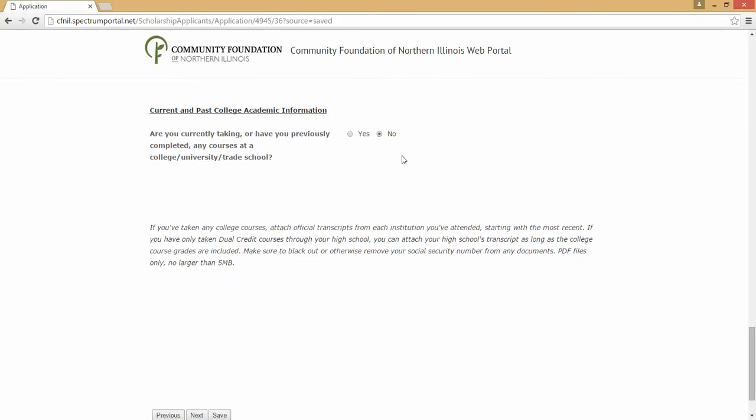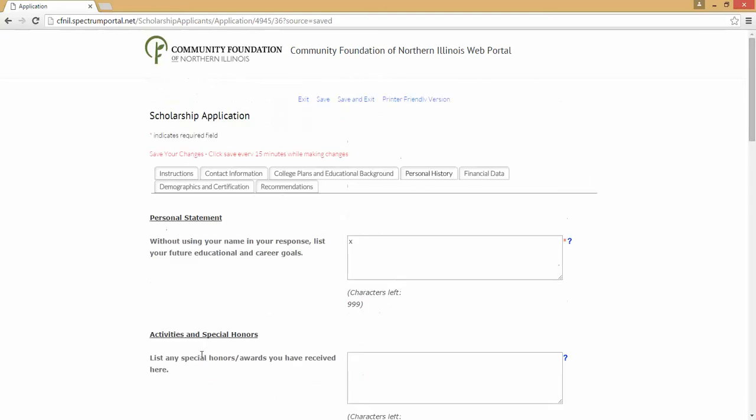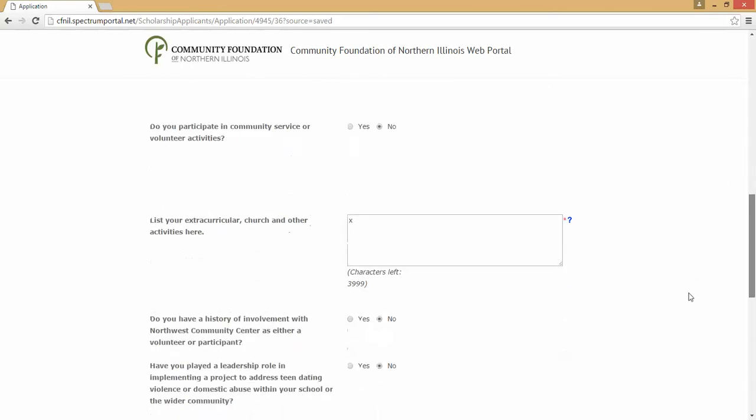And that is an example of a contingent question. So if there are questions that seem to not appear that you need to do, you feel like there's something missing, make sure you've answered every question because they may appear later. However, if the question doesn't appear, you don't have to answer it. And then the next section is your personal history. This is where you give us information about your activities and things like that.